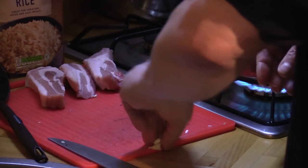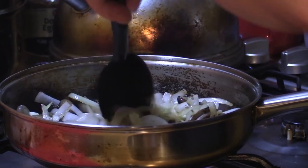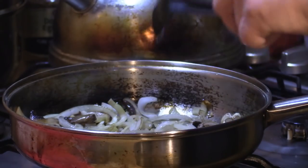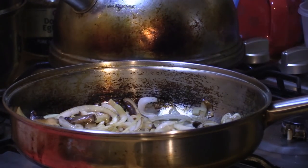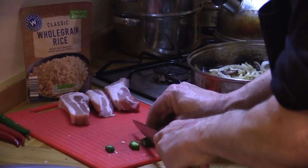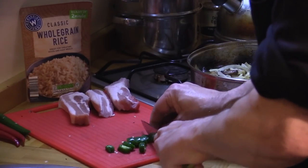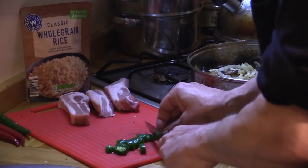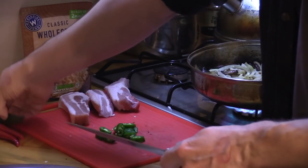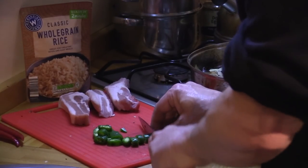And that can go in as well. Starting to brown nicely. And then the chilies. As I say, these aren't ridiculously hot, but they do have a nice heat to them. I bought these from Boots and Garstang, a bag of five for about 90p. And they have a great flavour as well.